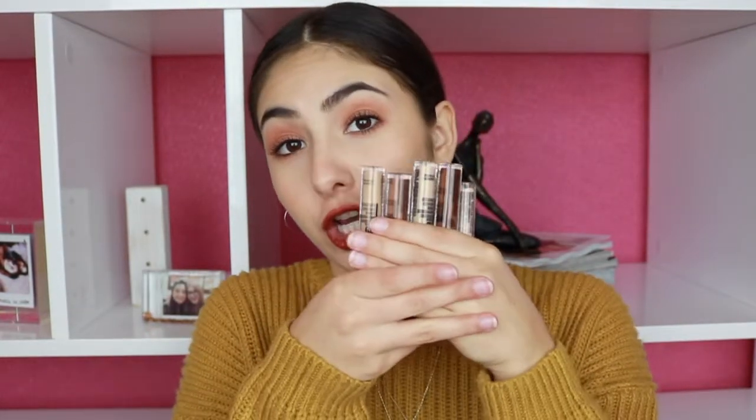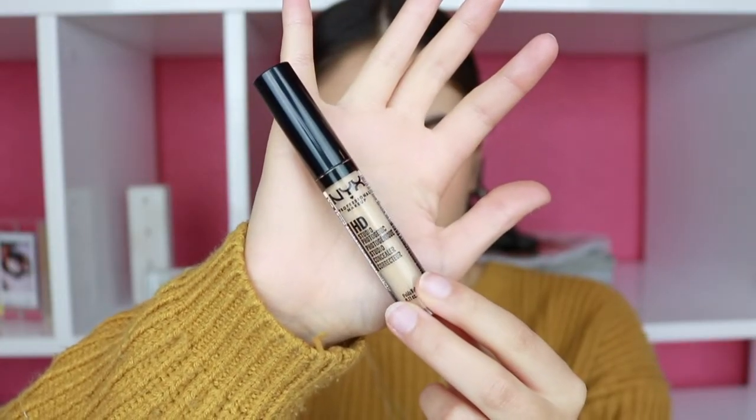Okay, and then the last things for like base are these concealers. I got a lot. I have the NYX HD Studio Photogenic concealer. I didn't know that was the name of these, but these are really good.